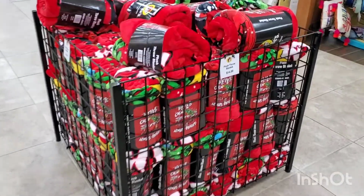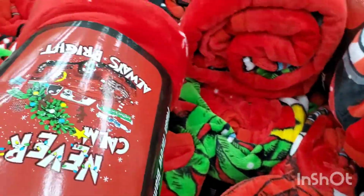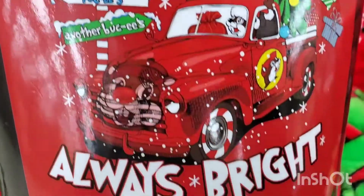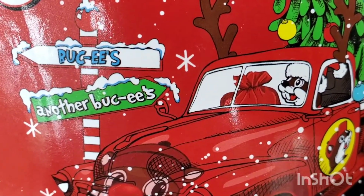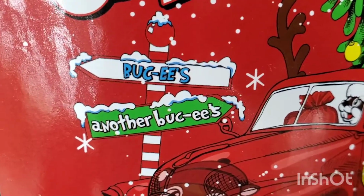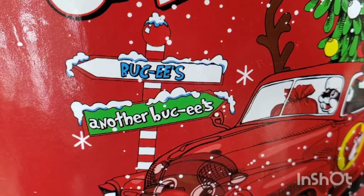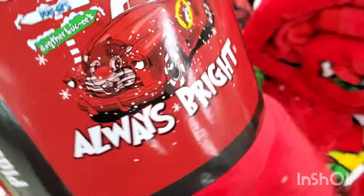Anyway, I digress. Because one last thing I'm going to show you is this one. This is the plush throw blanket for $15. Never calm, always bright. Buc-ee's, another Buc-ee's. That's hilarious. Yep, we're at this Buc-ee's and the other Buc-ee's in Daytona, about, I would say, an hour and a half south of us. That's hilarious.